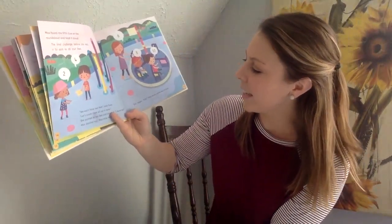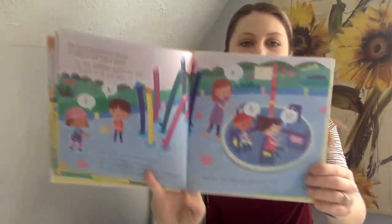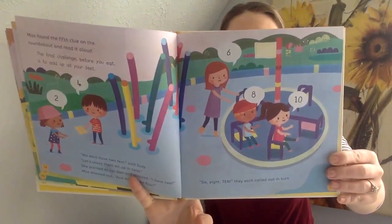6, 8, 10. They each called out in turn. There's 10 feet all together.